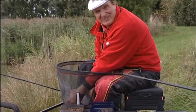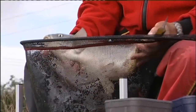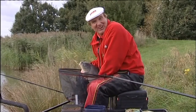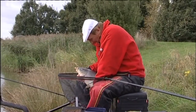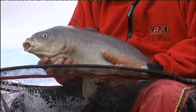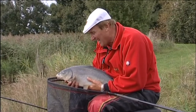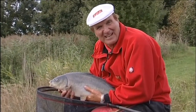What a terrific looking fish. Big fish that. A great one. A great one to end the day on. It's almost a leather carp. It hasn't got hardly any scales. Fantastic. Just shows you the quality of fish that you can catch when using a pellet waggler.